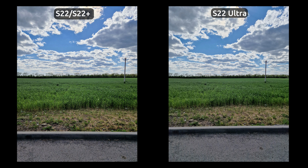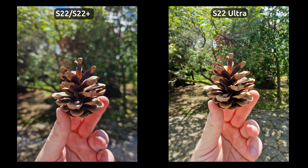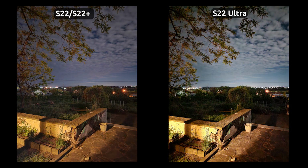Well, in short, I wouldn't say the difference between smartphones is significant. In any case, we get very good photos with accurate colors, a lot of details and a wide dynamic range. I would note that the main camera of the S22 Ultra produces slightly less aggressive and more natural colors. If we talk about night shots, then S22 and S22 Plus often go into pinkish hues, but in general everything is at a very decent level. Good noise control and correct lighting accents.